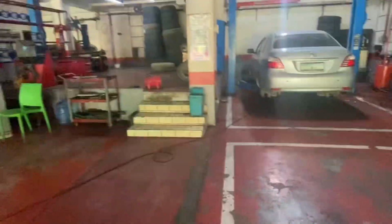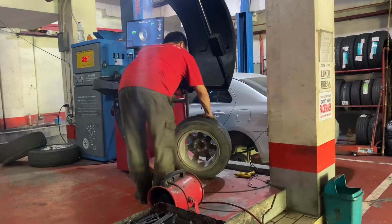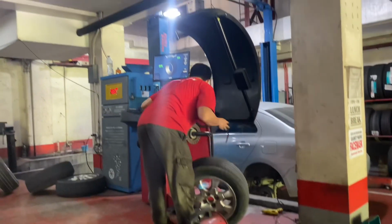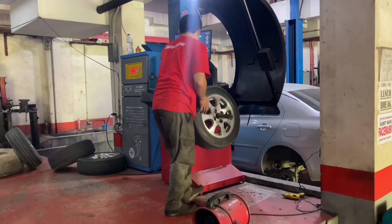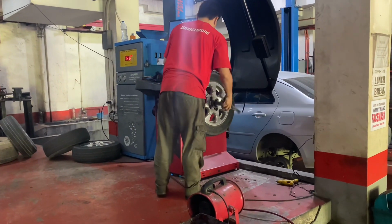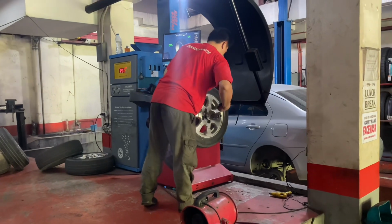Next up, wheel balancing. Ever felt that annoying vibration in your steering wheel or seats? It could be a sign that your wheels are out of balance. Wheel balancing ensures that the weight of the wheel and tire is evenly distributed around the axle. This not only improves the ride quality but also extends the life of your tires.